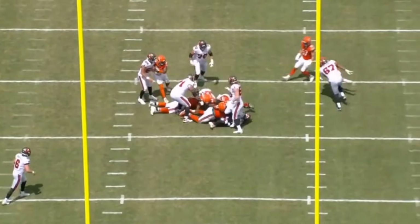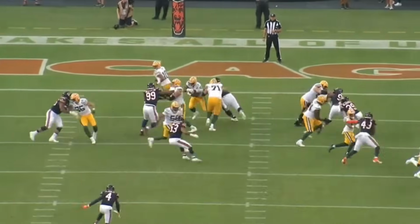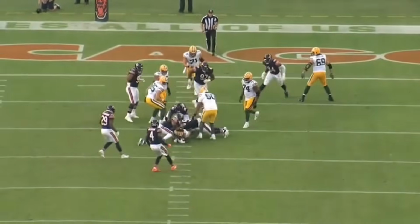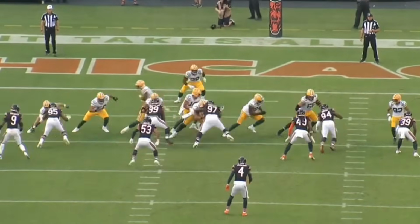Overall, I think Gervon Dexter has definitely shown some flashes, and I think the potential is there. You can see this guy's strength on tape. You can see how he gets his hands into offensive linemen and how he's able to push people back.